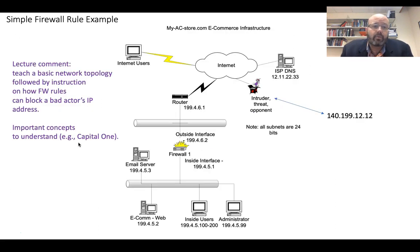Other issues with firewalls: I'll show a basic network architecture, and I'll show, okay, here's the bad guy's IP address, here's the firewall, and in the next slide, I'll show a really basic, oversimplified rule set for how firewall rules work. And these are important concepts.